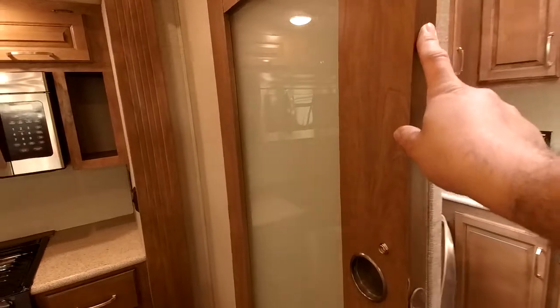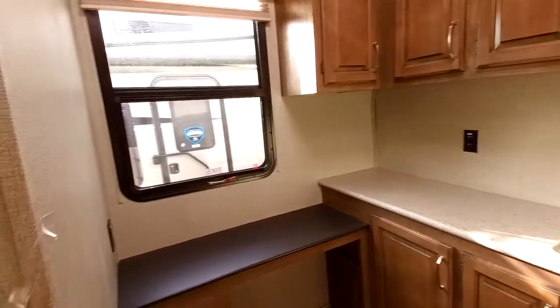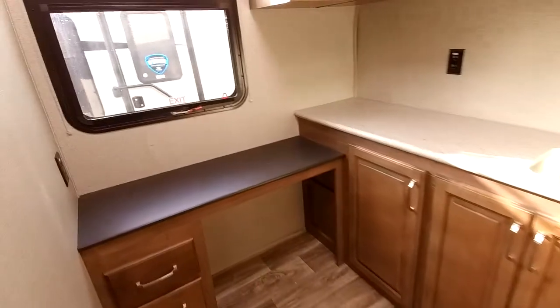Alright, now here is the part I know you're really interested in. This is the Butler Pantry. It can also be used as an office, stuff like that. It does have privacy doors to help give you a little bit of separation. I could definitely see myself setting up a little office right here and utilizing the space. You also have a little window, so it helps open it up.